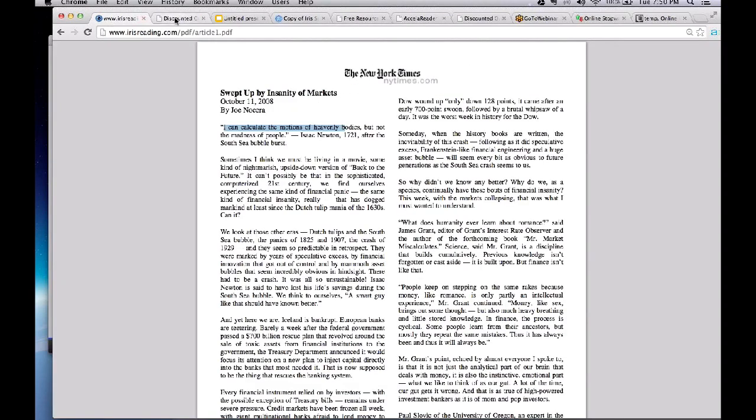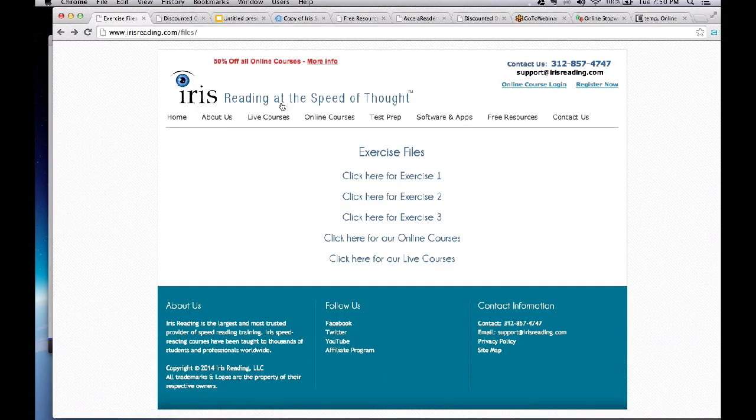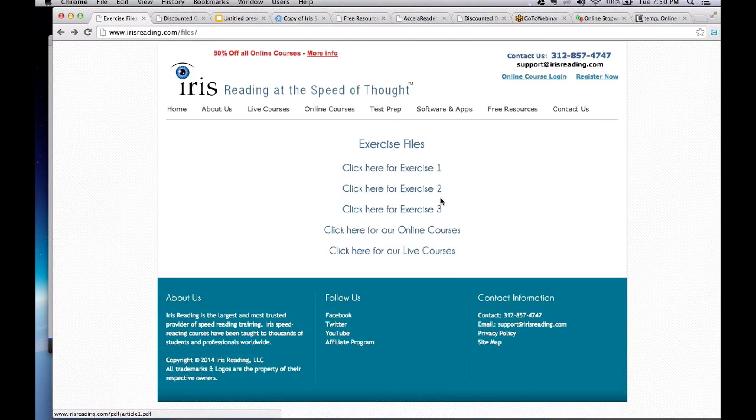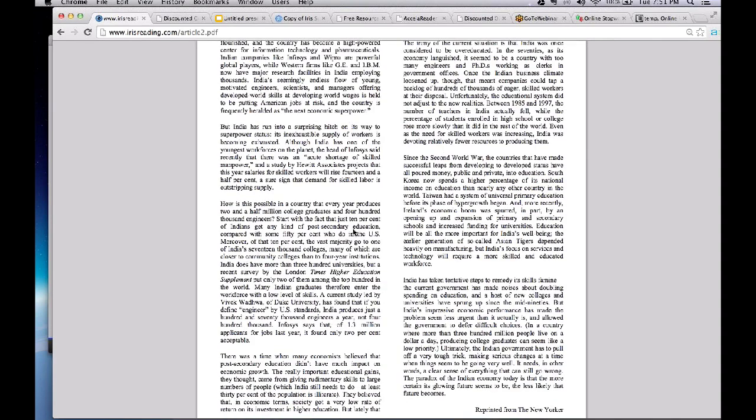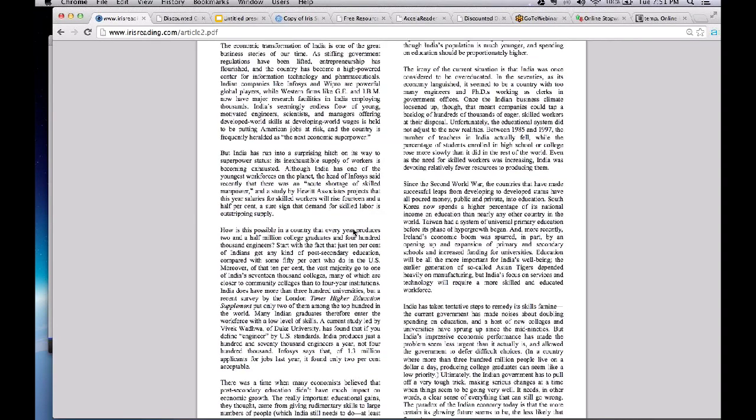Then what I'd like you to do is go back to this page, the irisreading.com/files page, and then click on exercise 3. And I want you to clock yourself reading for 1 minute, okay? And do it by using your finger as a guide, moving at an aggressive pace, but at a pace where you feel you comprehend everything that you're reading. And then just clock yourself and do it for 1 minute.